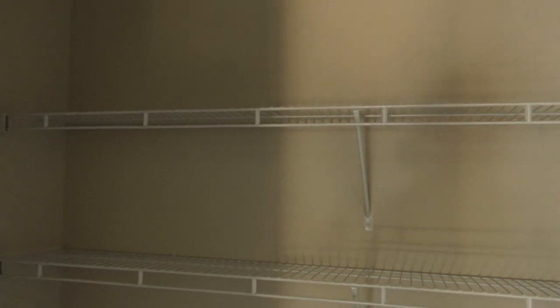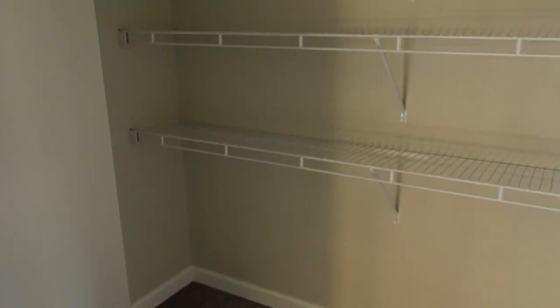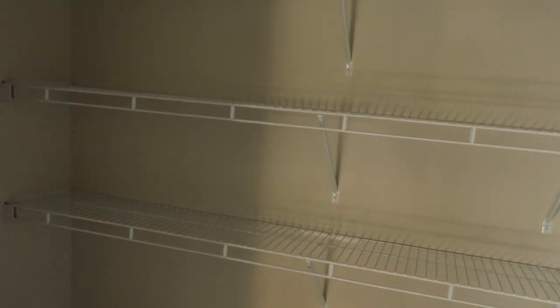Like huge. Like you could put a chair and a table in here and read books, okay? Huge pantry. So much pantry space. Really nice. What if you didn't need all this pantry space? You could take out this wire shelving, turn this into anything you want, a craft room, you know, just whatever you like. Love the barn door.